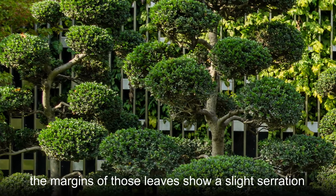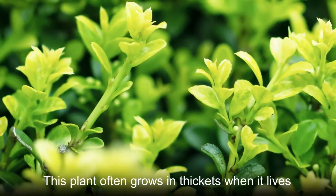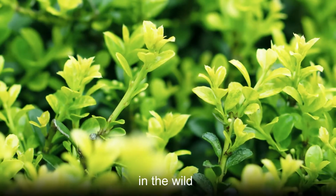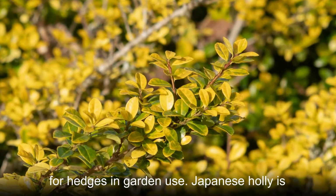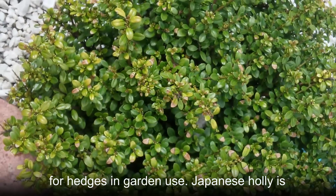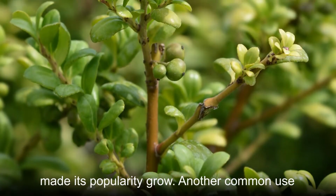On Japanese holly, the margins of those leaves show a slight serration. This plant often grows in thickets when it lives in the wild. That same growth habit makes this plant suitable for hedges and garden use. Japanese holly is also incredibly easy to care for, which has only made its popularity grow.